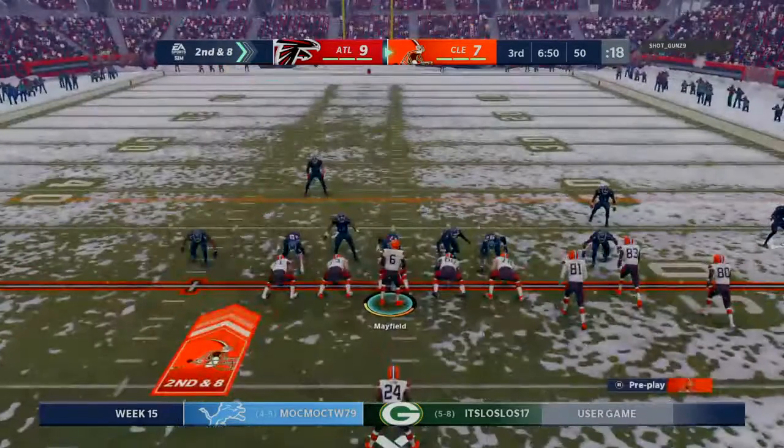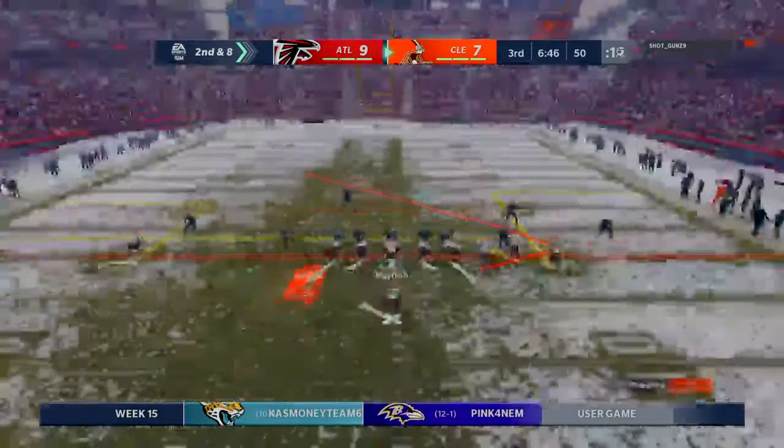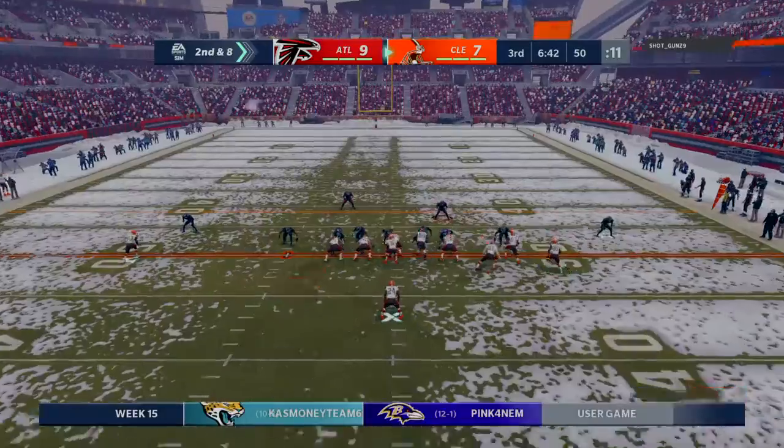Here's 2nd and 8. Watch tight. Tight end's right. Watch tight. Tight end's right. 3 down. 3 down. Bang! Kings! Bang!